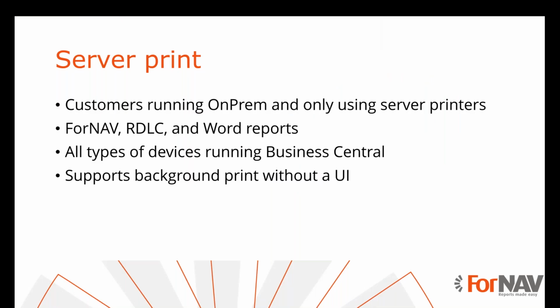The other alternative is server print, and if I'm a little bit rude, I would say that what server print is, is that it actually does make the standard functionality work, because server print is really taking advantage of the printer management and the printer selection feature in Business Central, as we talked about earlier. So this works with all the network printers that are already visible to Business Central. You can select them, but again, instead of having the PDF, it will print directly to those printers. This only works on-prem, and of course it requires that you have a server printer, so you can see these printers that are defined on the server. And again, all types of reports, all types of devices, and this also supports background print without a user interface.